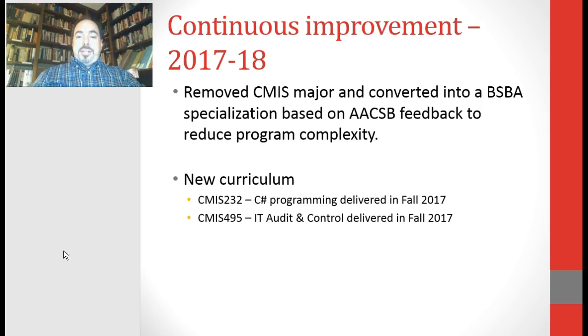So things that we did last year to improve, one was a massive change where we removed the CMIS major and converted it into a BSBA specialization. This is based on CSB feedback on their last report last year that said we had a lot of programs. Some of the students didn't even know what program they're in, which was scary. They didn't know if they were in the BSBA specialization or the CMIS major, and they didn't understand the difference. And also the CSB review committee said we had an awful lot of programs for our size. So we pulled back and retooled it into a specialization. So that's a big change going forward.